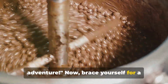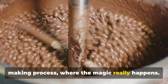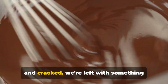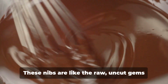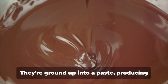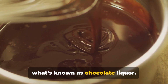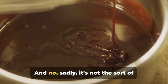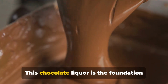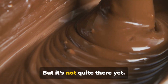Now, brace yourself for a journey into the heart of the chocolate-making process, where the magic really happens. After the cacao beans have been roasted and cracked, we're left with something called nibs. These nibs are like the raw, uncut gems of the chocolate world. They're ground up into a paste, producing what's known as chocolate liquor. And no, sadly, it's not the sort of liquor you'd find at a bar. This chocolate liquor is the foundation of all things chocolate, but it's not quite there yet.